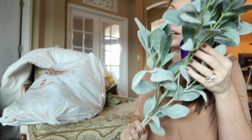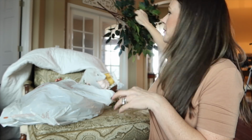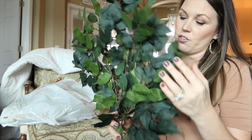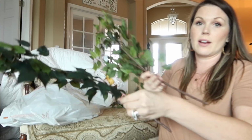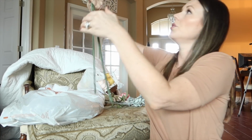Gotta have my lamb's ear. Lamb's ears all year round. Y'all, that's Christmas. That's every day. That's Grandparents' Day. That's Halloween. Lamb's ear. Another just layers. Just gonna have layers there. I got that there. And then wanted to show you the dried hydrangeas.